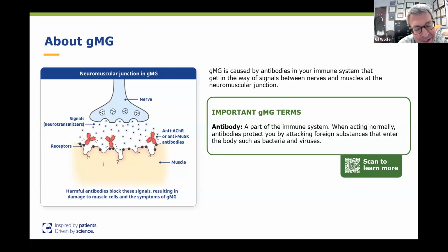If you can cross-link two acetylcholine receptors, two of those dots, one way that acetylcholine receptor antibodies cause the disease is they actually reduce the number of receptors. If you cross-link two of them, they actually will internalize and go into the muscle, okay? And so you have fewer acetylcholine receptors there to help us transmit the signal from the nerve to the muscle.